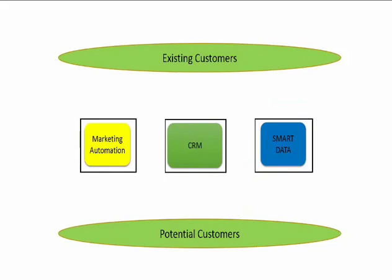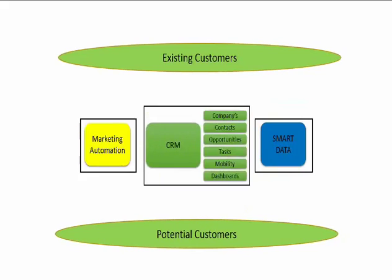So marketing automation is a growing business, a growing trend, and there's a lot of options out there, and I'm going to talk to you a little bit about that today. So let's focus on CRM for a minute. What is it about CRM? A lot of companies have a CRM today, but what is it about it that will help you grow revenue?